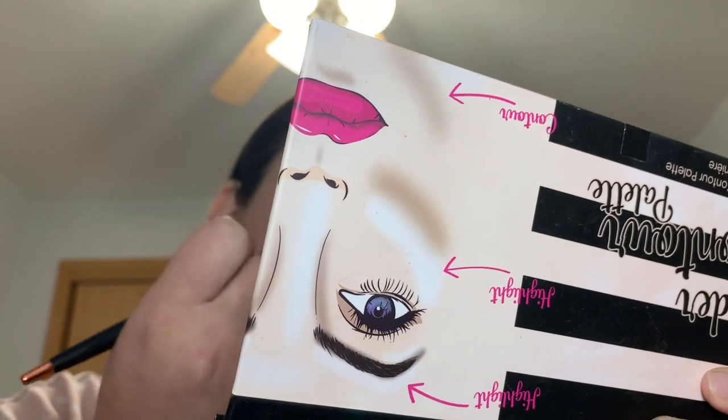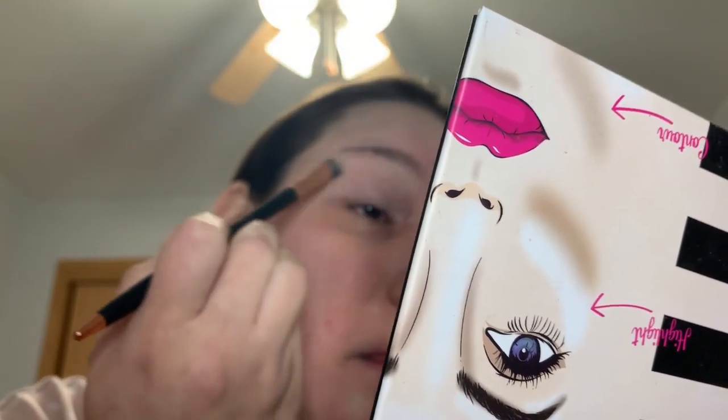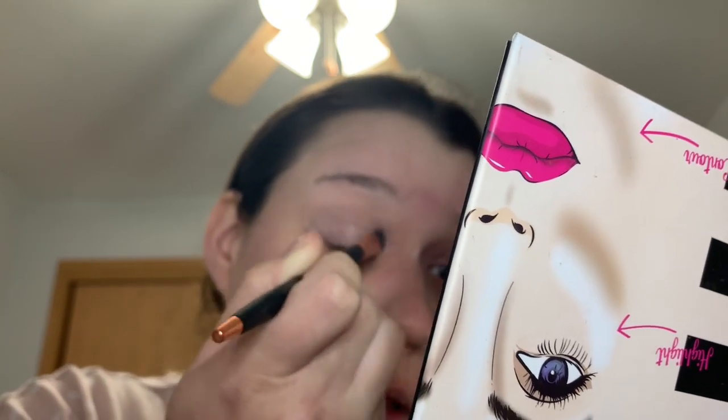So I'm going to use the mirror in the contour palette that I have open. I'm going to take whatever's left and just put it on the other eye. So far, it looks tan, but it doesn't have a lot of pigment payoff. It looks tan in the little tube, but it's not very pigmented because I can still see some redness and veins on my face. So the first one I'm going to go into is probably this one called Ginger down here at the bottom.